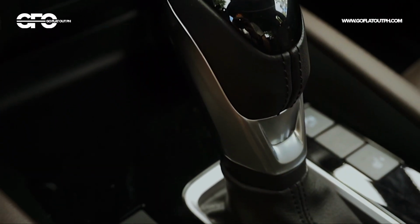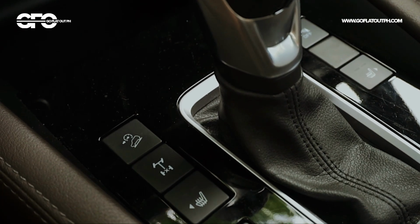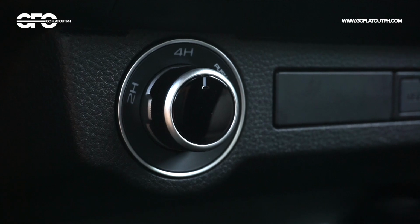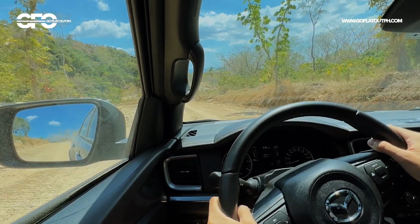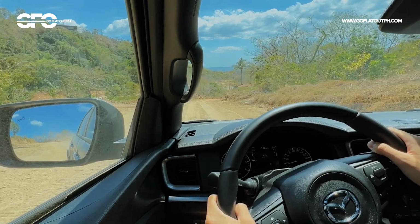Yes, this 4x4 Mazda BT-50 comes with a locking rear differential. Kaya hindi ko matanggap kung bakit wala nito ang D-Max LSE 4x4 and is only available in the 4x4 manual version. And right off the bat, that's already one advantage that the Mazda BT-50 has over the D-Max.